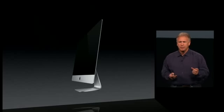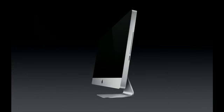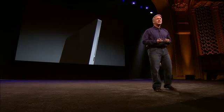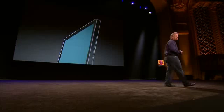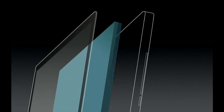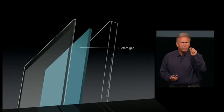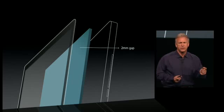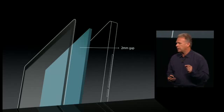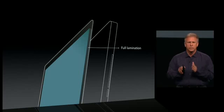Well, to explain it, let me bring back up the previous generation. Isn't it amazing how something new makes the previous thing instantly look old? It's incredible. Well, let's look inside and take it apart a bit. The first thing the team did was engineer an entirely new display that's 5 millimeters thinner. That's a huge difference. And if you ever look closely at the previous generation, there's a very thin air gap between the display and the front glass, a 2 millimeter air gap. Well, we've removed that as well by laminating the display directly to the glass.